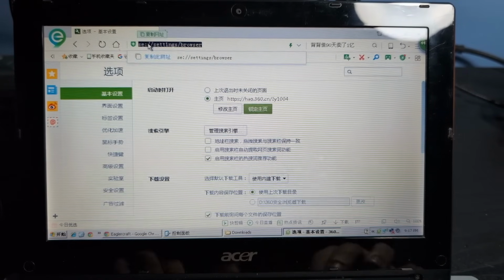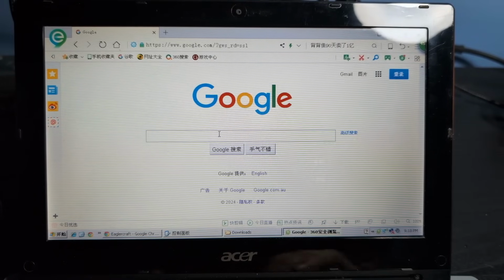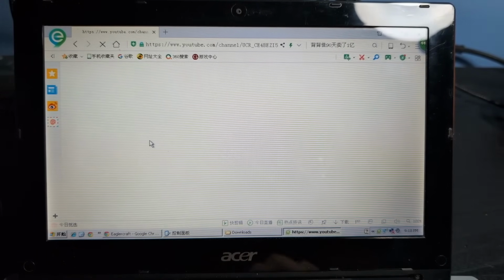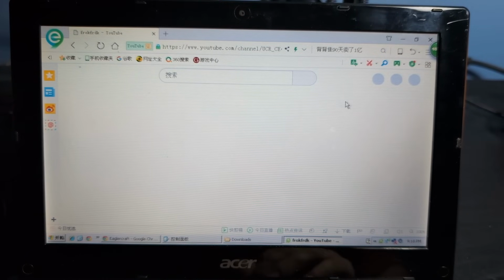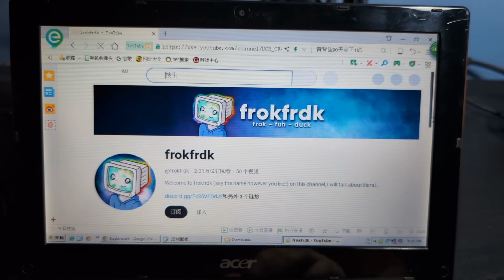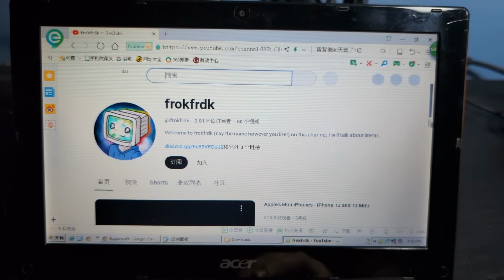Let's go to google.com. So Hong Kong, there we go. That's our answer. All right, and let's do DuckDuckGo. If I click that, it's going to take me right to YouTube, which isn't going to load. And yeah, that hasn't loaded, but we do have a search bar, so... Wait. No way! Oh my god, it's loaded YouTube! Guys, it's done it! It's loaded YouTube!